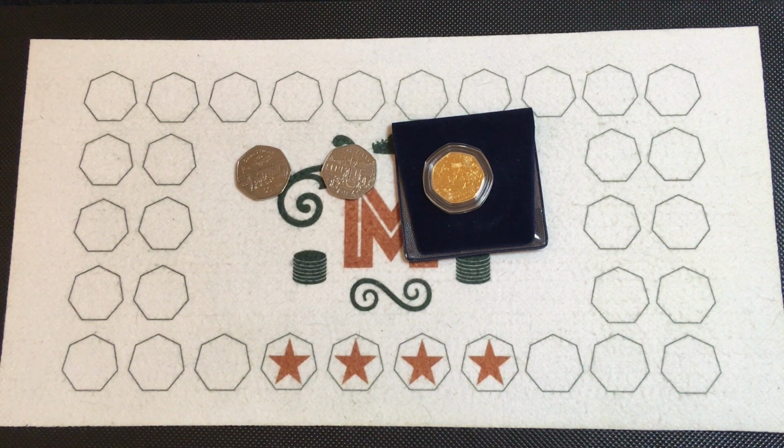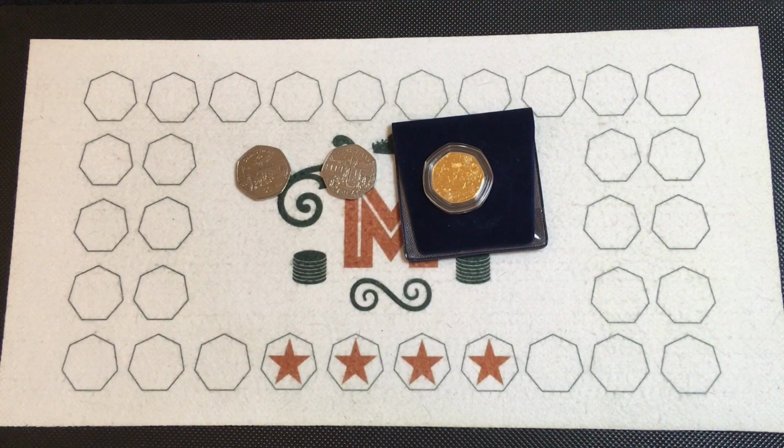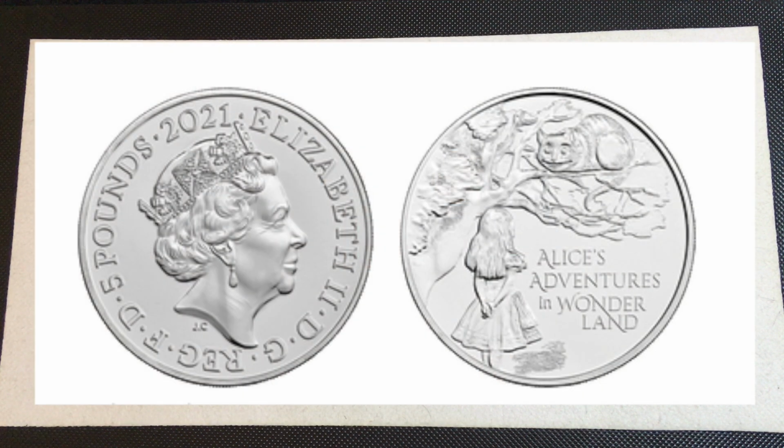In 2021, the Royal Mint produced 2 £5 coins to commemorate these books, both designed by Fionn Gwilym, and here she is. The first one, Alice Through the Looking Glass, had a mintage figure of 14,425, which consisted of a brilliant uncirculated pack of 6,932 and trade packaging of 7,493. The other one, Alice's Adventures in Wonderland, had a mintage of 16,472. The brilliant uncirculated pack was 8,976 and the trade packaging was 7,496.